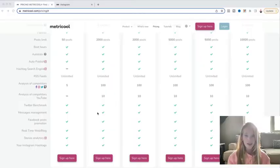However, I am going to teach you how to ethically spy on your competitors so you can see exactly what type of content they're posting that's getting the best results. So the first thing that you're going to do is head on over to Metricool. Now what's awesome is you can sign up for a free account, which will actually give you the ability to analyze 5 competitors for free every single day, which is pretty powerful if you ask me.